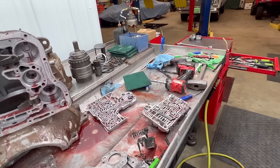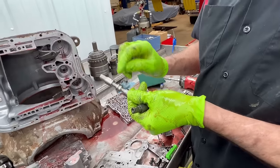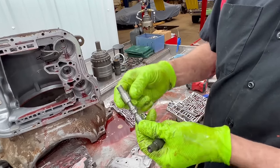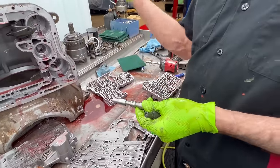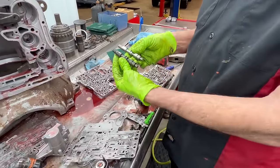Remember, my gloves are dirty, but everything's going to be pre-cleaned. And this is a Sonnax valve that's got a built-in lube circuit in it. It's got a spring and a check ball here. No sooner than you start the vehicle up in park, it fills the converter, lubes everything. You can check the tranny fluid right off the bat. So this is a must.